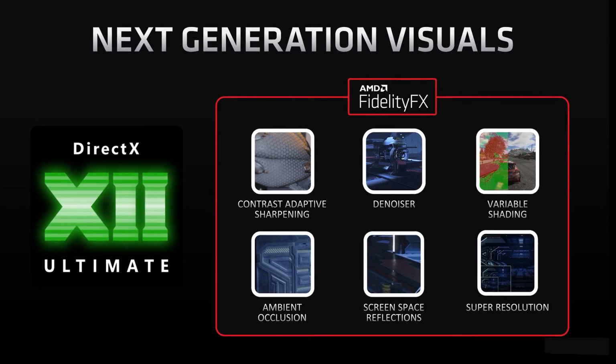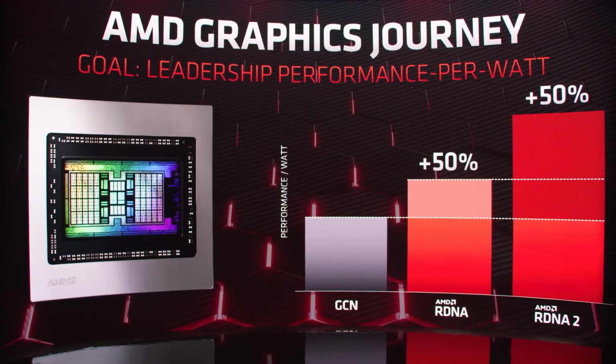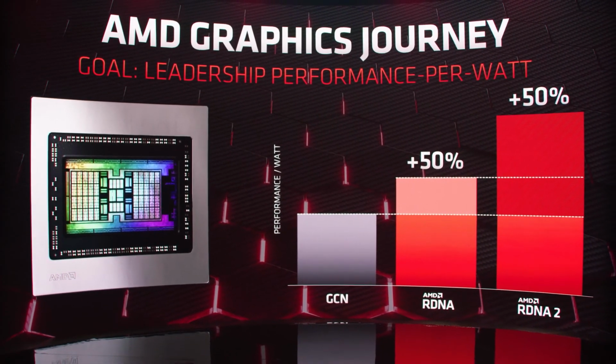As always with these presentations, performance metrics should be taken with a grain or a spoonful of salt. Once reviewers can get their hands on the cards, we will see if AMD rose to the challenge or if they fell flat on their face.